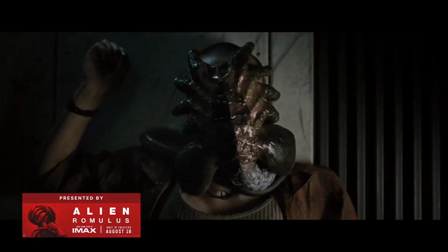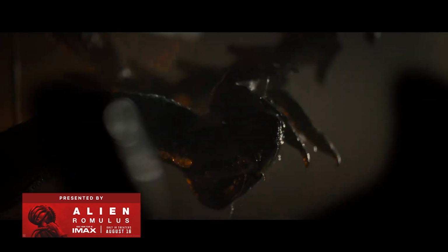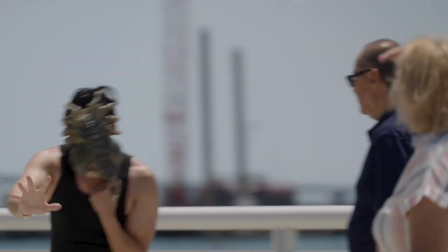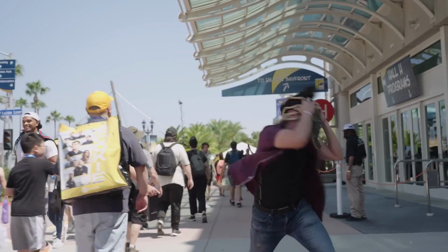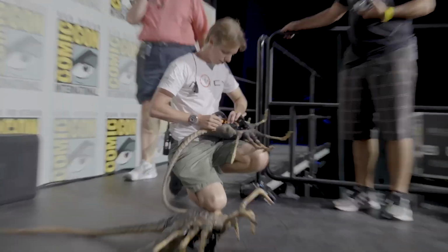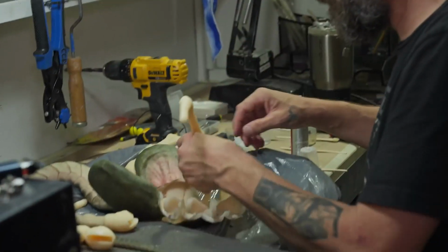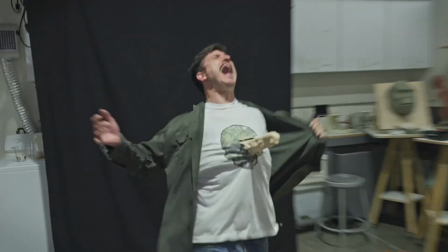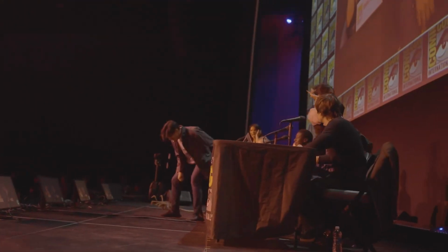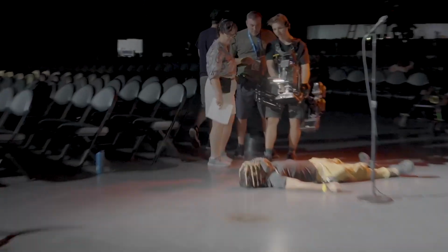Alien Romulus, the newest installment in the Alien franchise, is going back to its roots with a heavy emphasis on practical effects. And to celebrate, Fede Alvarez and his team decided to unleash real-life facehuggers and chestbursters all across the globe. While Weta Workshop brought the practical effects to life on the film's set, the team at Creative Character Engineering was tasked with recreating real-world versions of these iconic creatures for San Diego Comic-Con. Here's an inside look at the days leading up to the event.